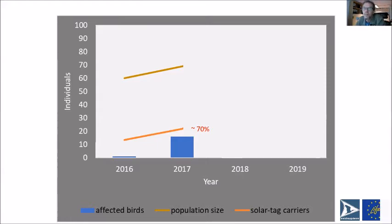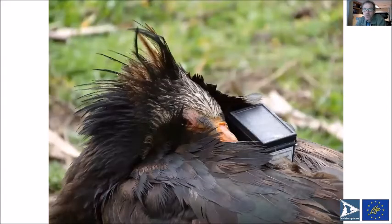There is one behavior which is characteristic of bald ibises, but also other species, which relates biologging to these symptoms, and that's the roosting behavior. It brings one eye in very close distance to the device.